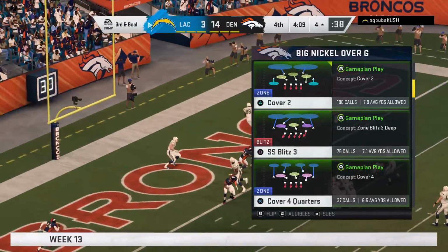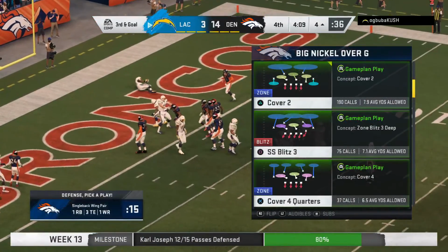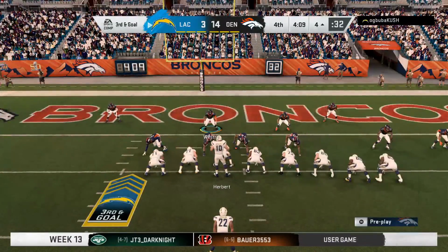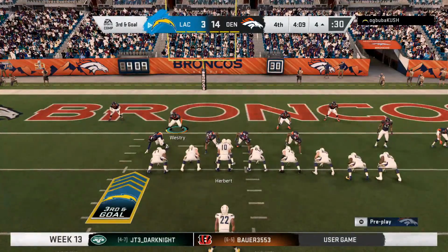The second down attempt there knocked down as it leaves the quarterback's hand, and it's incomplete. They've been denied touchdowns in the red zone twice already. Here comes third and goal.